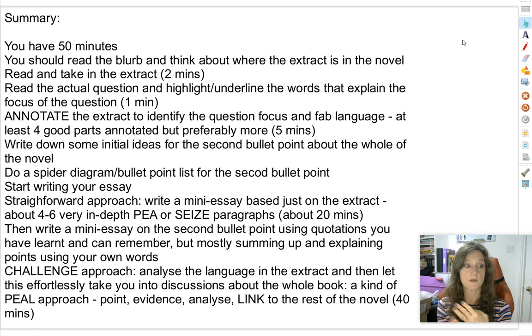Read the actual question when you get to the bottom and highlight and underline the keywords. Is it about fear? Is it about isolation? Is it about poverty, whatever it's about, highlight those keywords. Just spend less than a minute looking at the question, highlighting those, but writing them somewhere big so you focus.